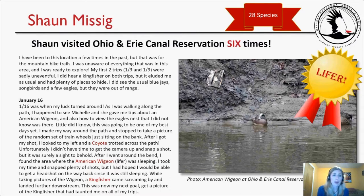I made my way around the path and stopped to take a picture of the random set of train wheels just sitting on the bank. After I got my shot, I looked to my left and a coyote trotted across the path. Unfortunately, I didn't have time to get my camera up and snap a shot, but it was surely a sight to behold. After I went around the bend, I found the area where the American widgeon, a lifer, was sleeping.